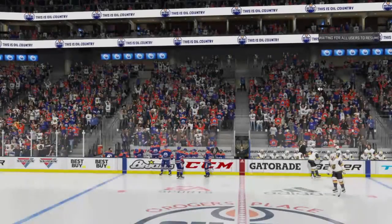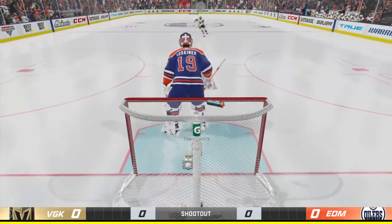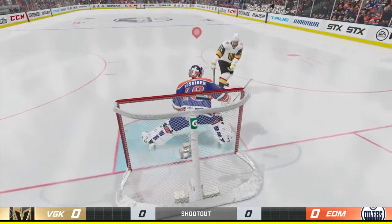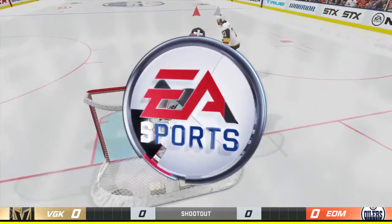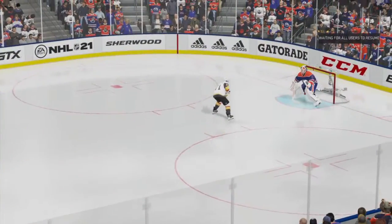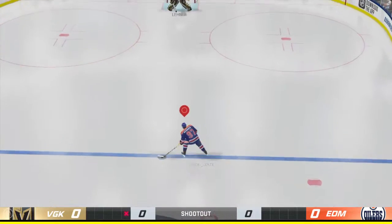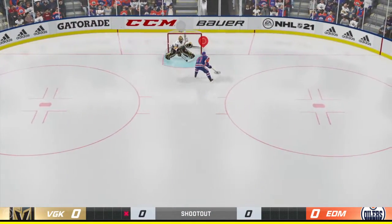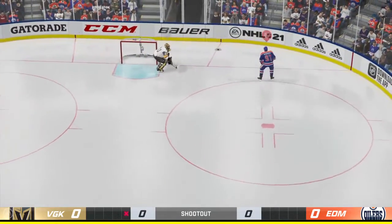Shootout time, a place where guys have cemented their names. Jonathan Toews, Patrick Kane, TJ Oshie. Time for the shootout. Absolutely nothing doing on that. Sometimes you make a move, sometimes you choose to shoot, and there's just nothing there. McDavid's at center ice with the mindset, anything you can do, I can do better. Gives him absolutely nothing on that.